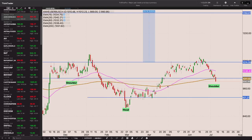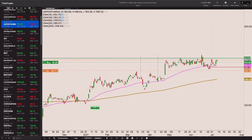But at the moment, that head and shoulders pattern is still quite valid. If we can break back above, depending on how long we stay below the 200-day exponential moving average, if we can break back above that 1,000 rand level and back above the 200 period exponential moving average, I could start building my position there.